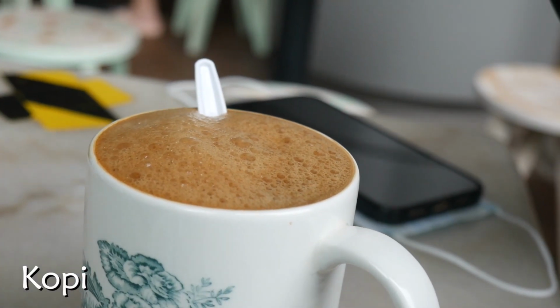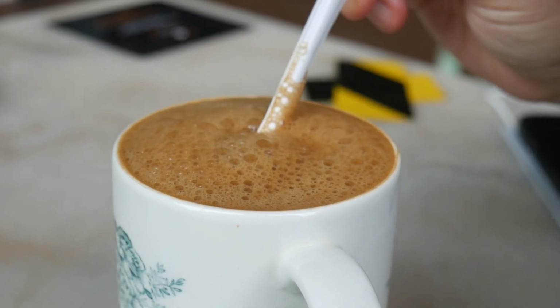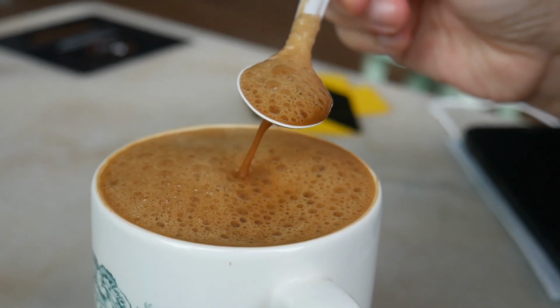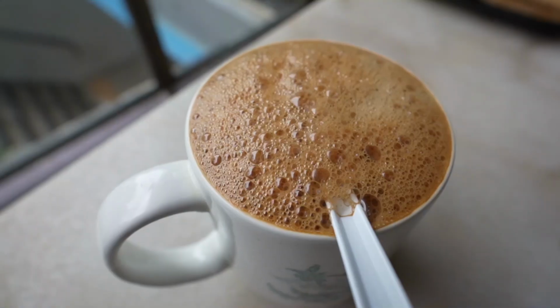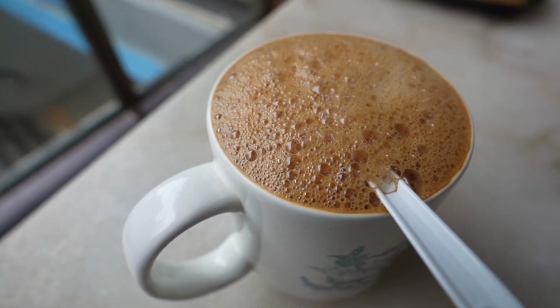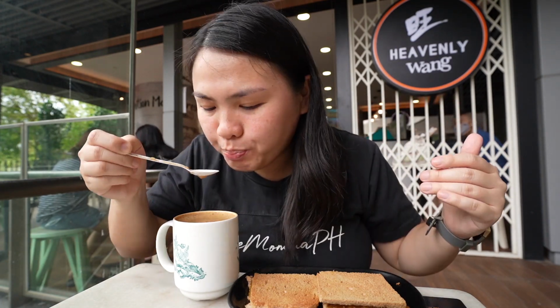Alright, so I'm ready for my kopi and my kaya toast. I'm gonna start with the coffee first. It's piping hot and it's bubbly on top. I think that they're using a specific local bean that I don't normally taste in other cafes or other coffee shops. They're also using a different type of condensed milk and fresh milk. The mix is just right. It's the perfect amount of coffee plus the sweetness. It's just a hint of sweetness. It's sweet enough to be like a dessert on its own.